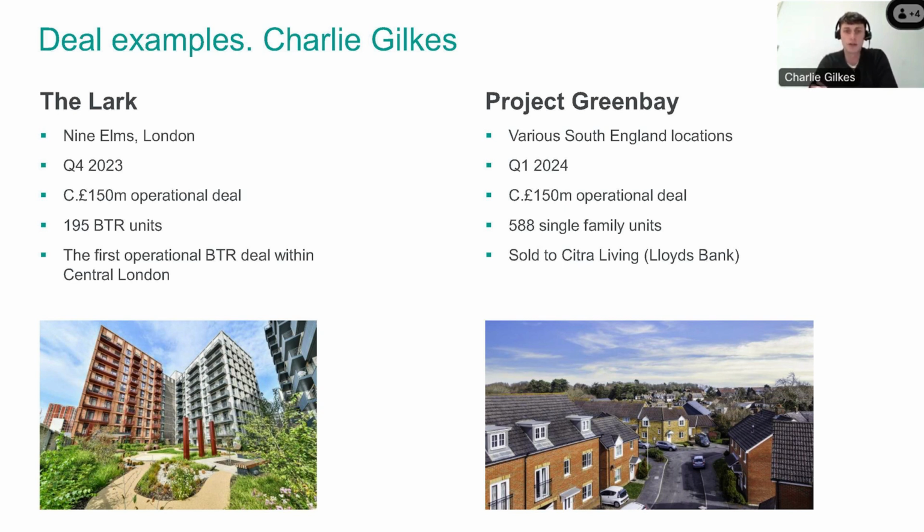And then Project Green Bay on the right, similar, just building on Ollie mentioning single family housing, so a diversification within the tenure of build to rent, so rental homes. So this is something that was traded to Citra Living, who are a subsidiary of Lloyds Bank, so a FTSE 100 company, so underlying and demonstrating that institutional demand and appetite for build to rent. Just go to the next page, please.